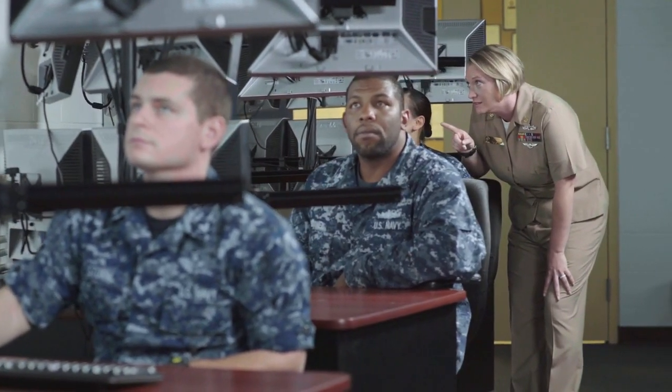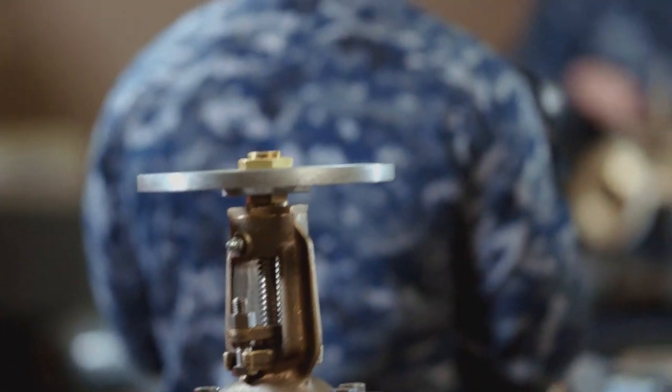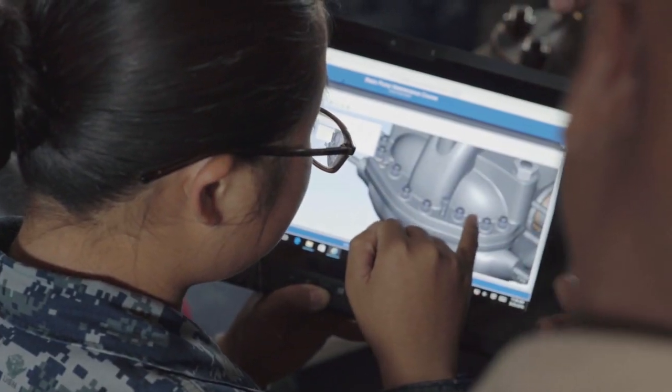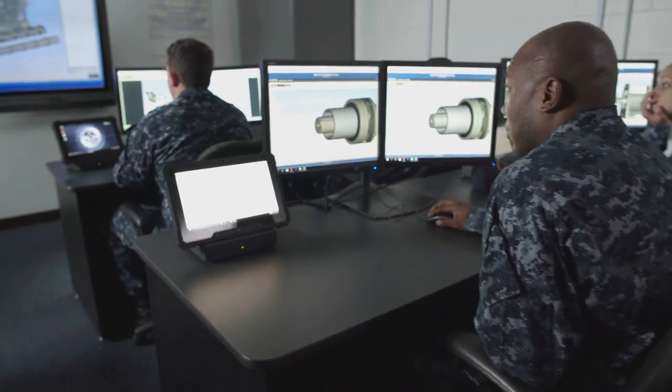You want them to be involved. You want them to want to learn. And when they learn, they teach other people and they're excited because it was a good experience and they remembered what they learned. STAVE results are undeniable. Faster learning, improved retention, and fewer mistakes. And the future will be even better.